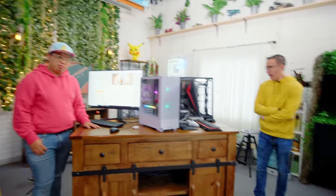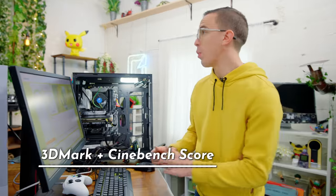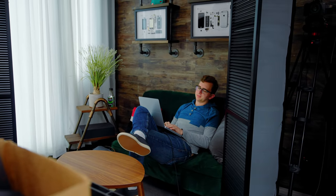So, that was fun. But now, my PC is fully assembled. To start out with, we're gonna do a price to performance showdown. I've already run my Cinebench and my 3DMark. Have you done this as well? Yes. Okay, so Jared, can you please help us determine who is the winner on the price to performance? So I've done the math. The numbers are in. Mind you, higher score is better.